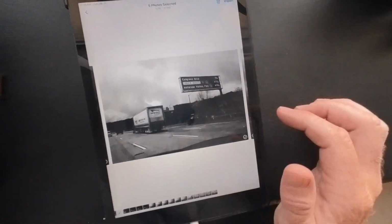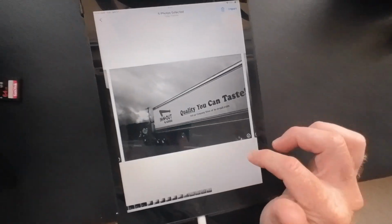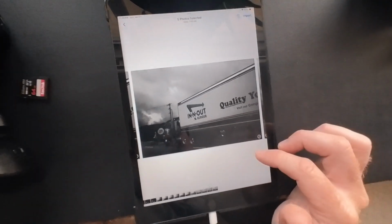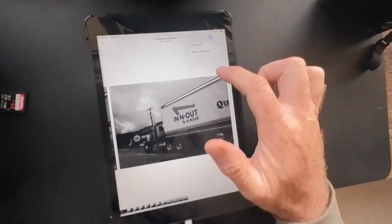And then I saw an In-N-Out semi-truck. Quality you can taste, and that is definitely accurate. Yeah, but it is just not a good photo. So 5 photos out of that.